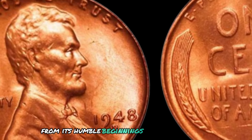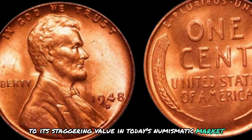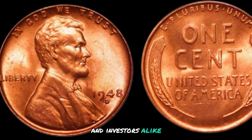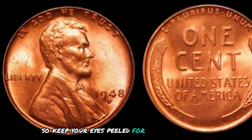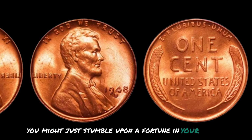From its humble beginnings at the Denver Mint to its staggering value in today's numismatic market, this rare coin is a true gem for collectors and investors alike. So keep your eyes peeled for this elusive penny. Who knows? You might just stumble upon a fortune in your pocket.